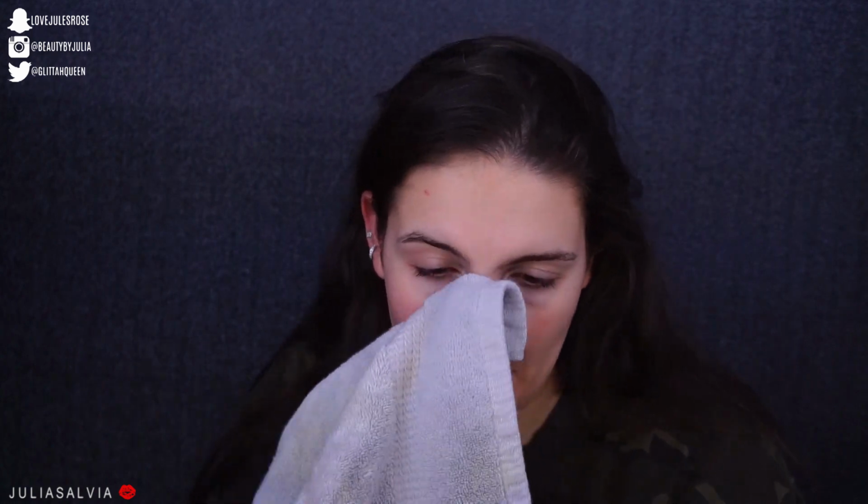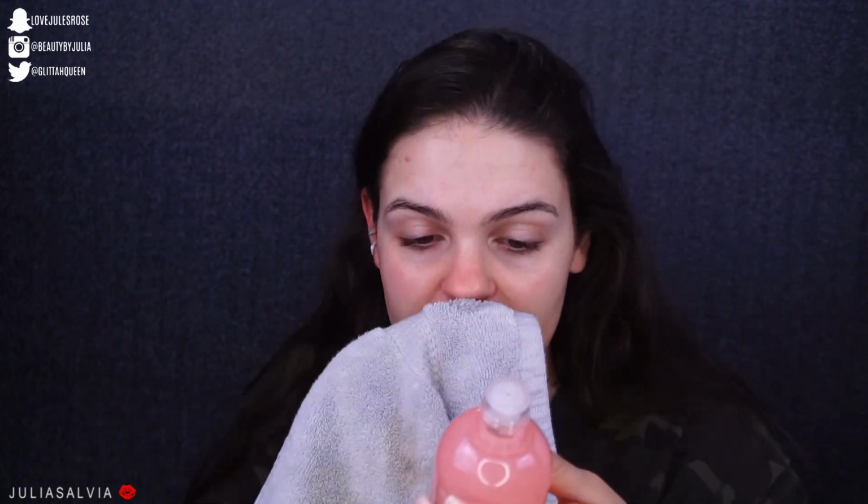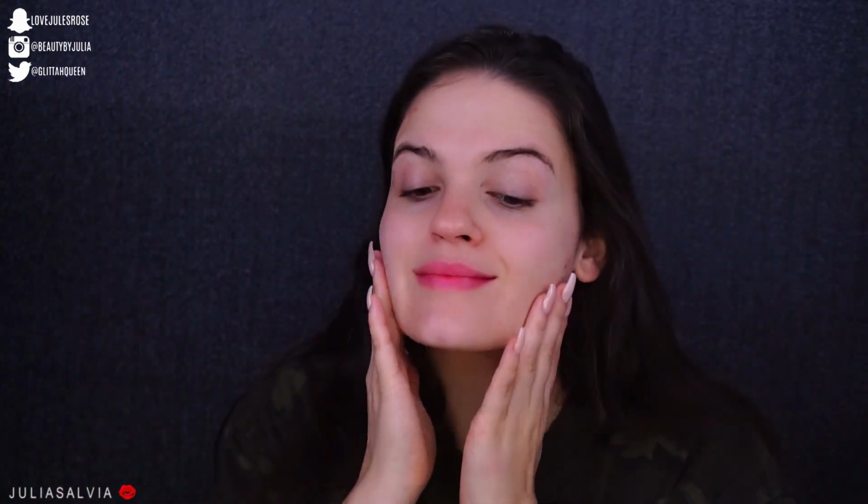Doesn't seem to have a smell. Main features are lychee and deep seawater. It feels really nice. I like it. It feels nice. Then we have another new product.